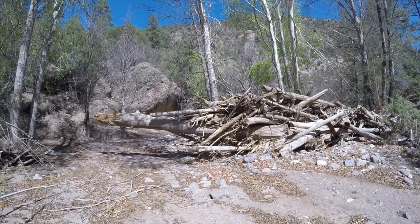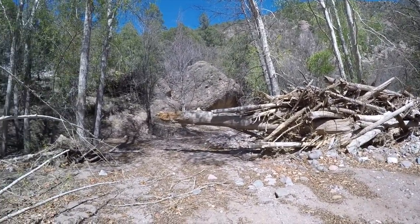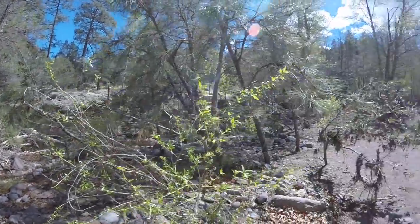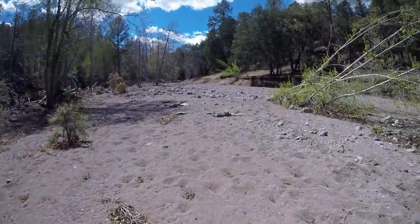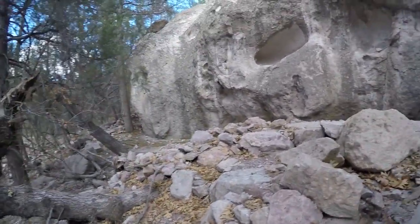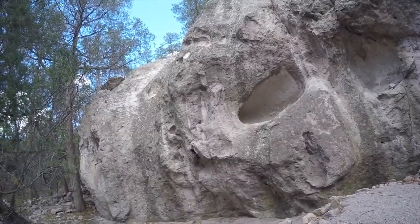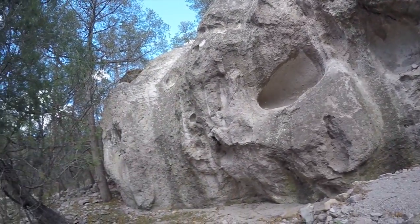Some strong waters wash these logs down over here. Looks like a dam. I'm sure when it floods in this canyon, it floods. Come across this rock wall with these indentations in them. Looks like either an animal or maybe somebody has stayed in them. Interesting.